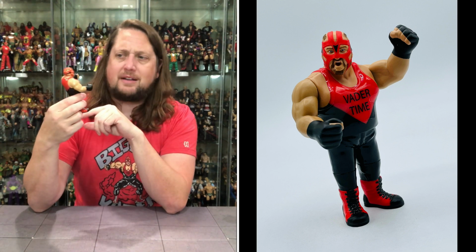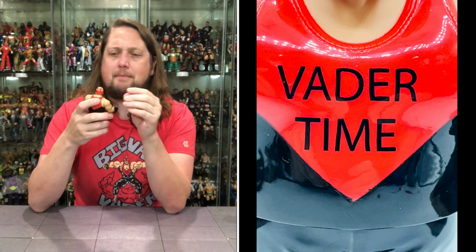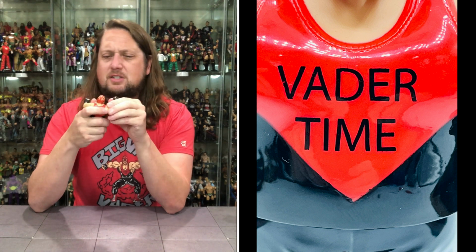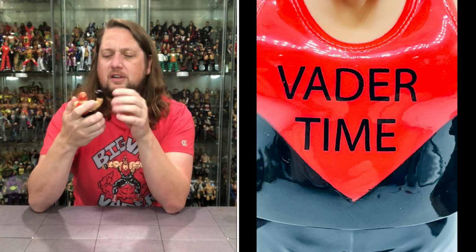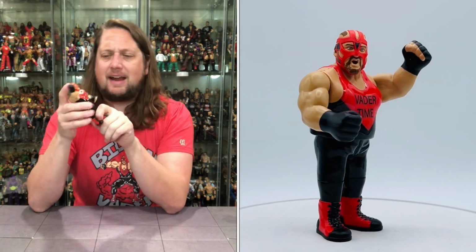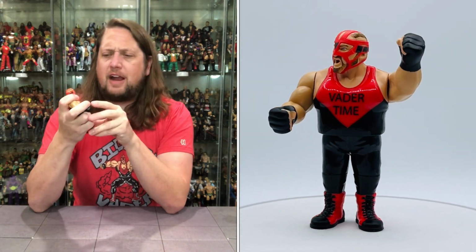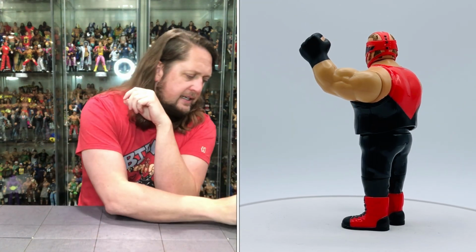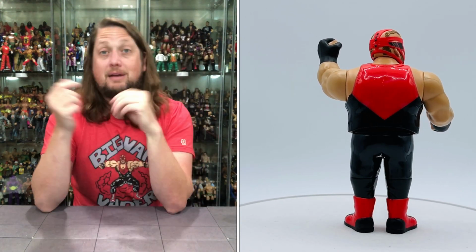We got the black and red attack going on. Love the jockstrap mask on Vader. Always loved it when Vader had a mask on. I didn't like it when Vader was maskless. It just didn't work for me, but this one definitely does. Really, really do like the looks of this Vader, and definitely one I really do like in this line. I could just imagine if I was a kid with the Hasbros and I had a Vader at that time, man oh man, that would have picked up my Fed so good back in the day. Would have loved to have Vader just for all the different feuds, all the different things he could have done. Would have been awesome.